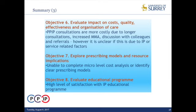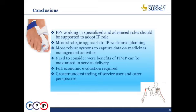And then just some general conclusions. Physios and podiatrists working in specialist and advanced roles should be supported to adopt independent prescribing. Overall, there's evidence to suggest that we need a more strategic approach to independent prescribing workforce planning. We need more robust systems to capture data on medicines management activities. We need to consider where the benefits of prescribing can be maximised in service delivery. We need further economic evaluation and a greater understanding of service user and carer perspectives.